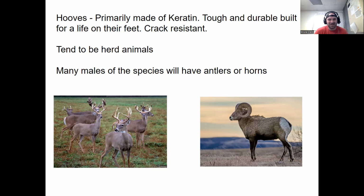They tend to be herd animals. Like I said, tend to be, not always, but they tend to gather in groups. And then many of the male species will have antlers or horns that we have talked about already. So a little bit about ungulates, just because they are a large part of our ecosystems, and we tend not to talk that much about them.